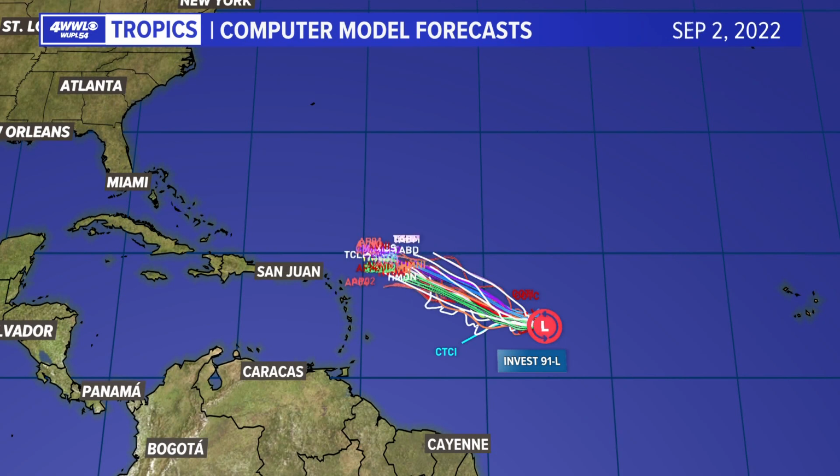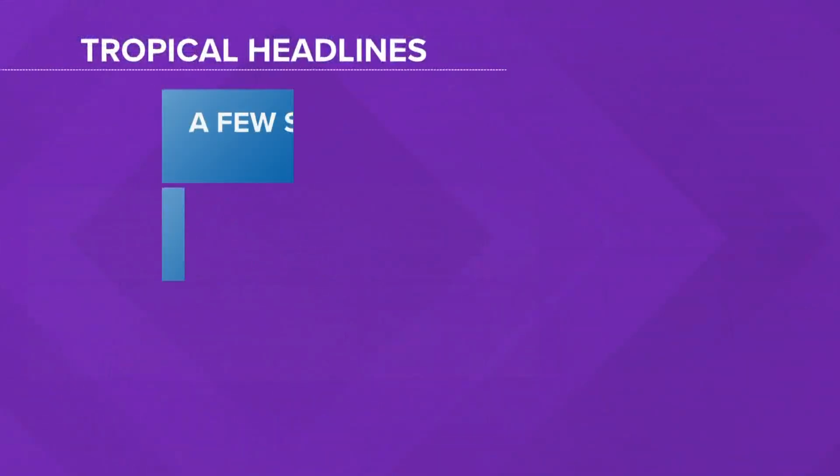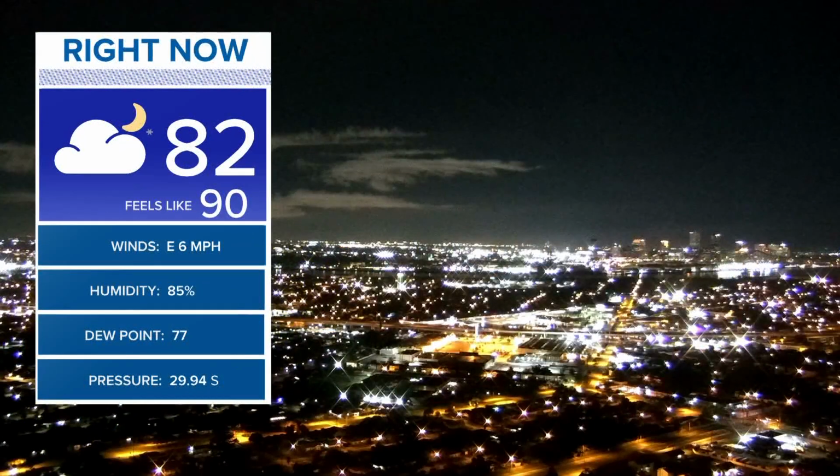Now, looking at that Invest 91, once again, I wanted to show you those models one more time. Again, taking it outside of the Caribbean Sea and just staying in the Western Atlantic right now. Now, of course, this is something we'll have to track. This is not a developed system, but this is just what the models are showing so far. So for right now, tropical headlines, certainly a few spots to watch. We'll especially keep an eye on that one closest to us, just in case something tries to develop there, but still no threats here. And it has been a full 8 weeks with no active storms in the Atlantic.